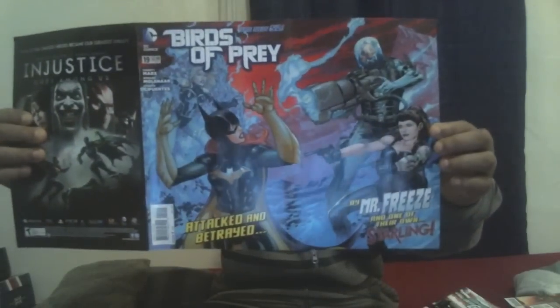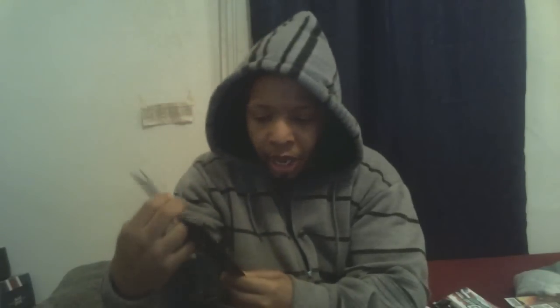Birds of Prey number 19. Attacked and betrayed by Mr. Freeze and one of their own, Starling? All right, Christy Marks is the writer on this, and Romano Molnar is the artist. And the base of this is still Mr. Freeze has Starling, and Mr. Freeze is willing to trade Starling for Strix, the talent that is part of the team now.